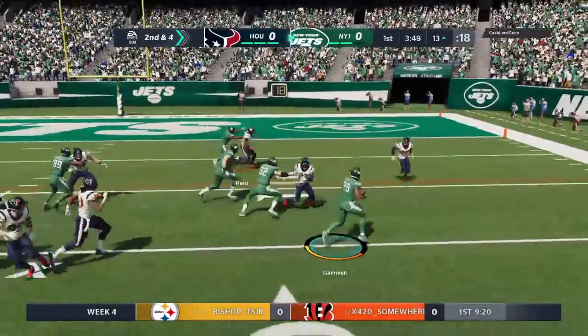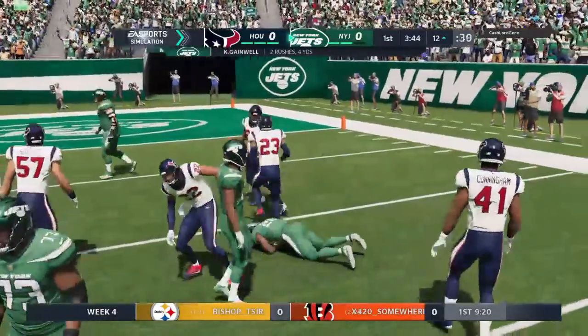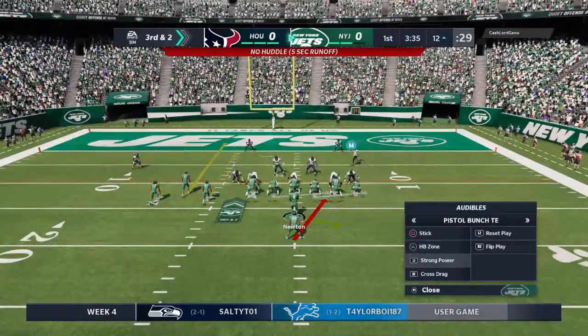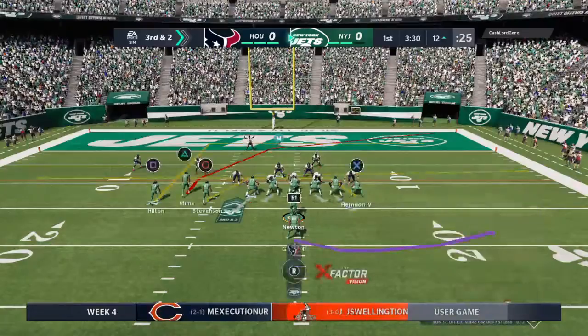Now a handoff looking right. This carry, despite the extra effort, will be stopped short of the 10. Only a yard on the pickup there, and it'll bring up a 3rd down. It's a gain of a yard. Brings up 3rd down and 2.